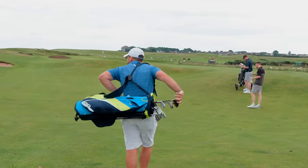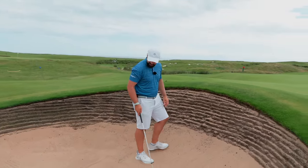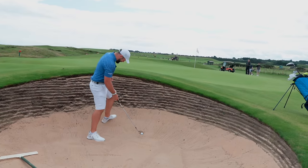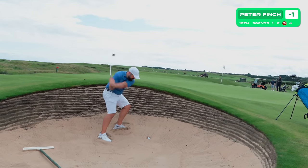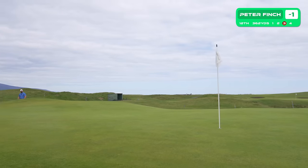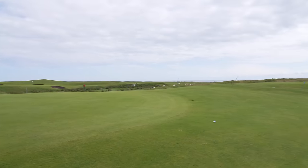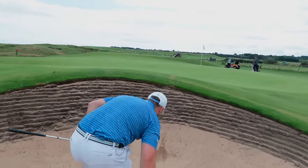I mean, I'm not going to lie, it's not ideal. That's plugged, but it's left like a crater behind as well, so I'm going to have to get so steep on this to smack it out. Very real possibility this will not come out of the bunker, I think. Go in. Oh, sit down. I'll take it. That came out pretty well.